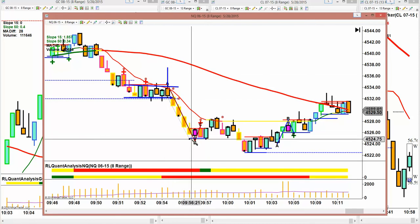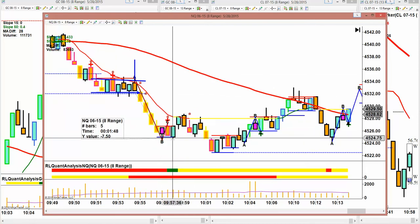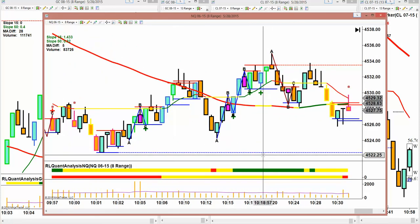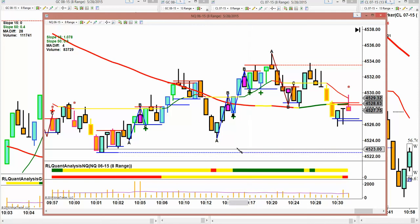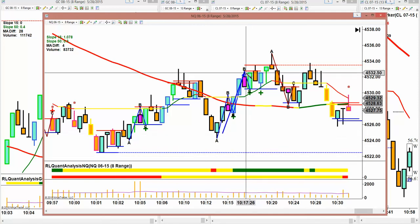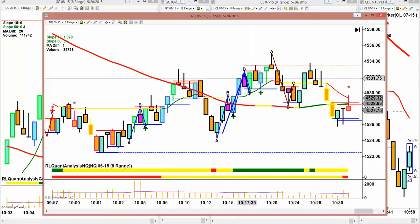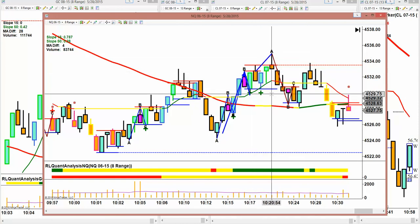And this would have been 7.5 points. Afterwards, this is a tradable setup right here. Here's your first break, your retracement. Wouldn't have stopped you out, would have given you a lot of heat.